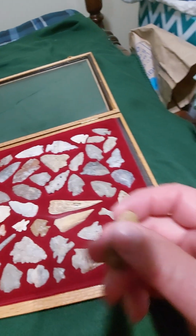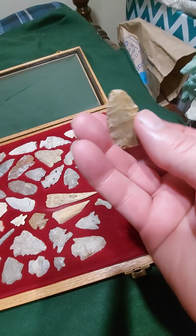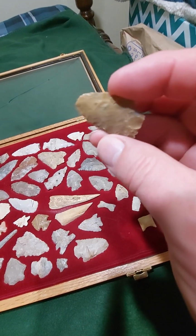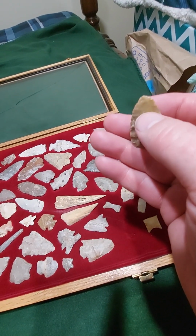This is a little unfluted Clovis without a concave base to it. But the quality and the flaking on this is amazing. And this is some Kettle Point chert also. You can always tell that by the little dark spots in it.